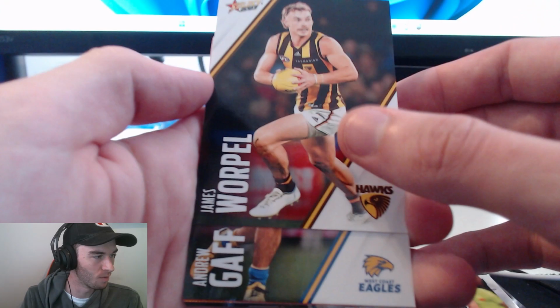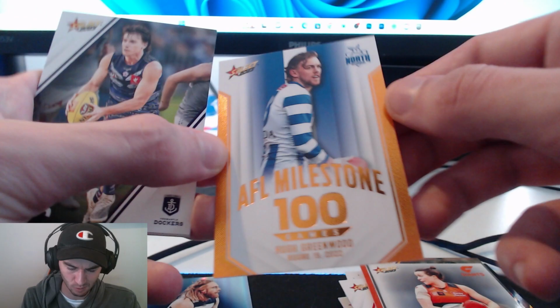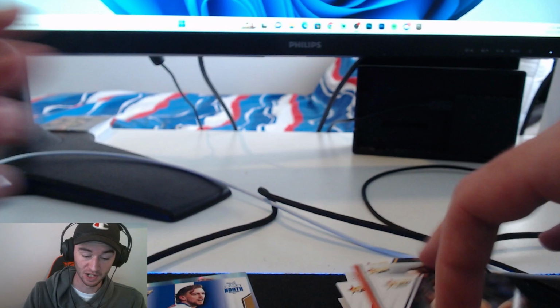We've got James Warple, Andrew Gaff, Elise Parker. Oh, nice! A North Melbourne insert. We've got AFL Milestone, Hugh Greenwood. I don't think I have this one. 100 games, Hugh Greenwood. I don't remember it. I'll have to check my album afterwards, but could be a nice little added one. I wouldn't mind it at all.